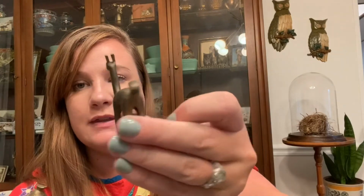So I just loved that they were all different. And I just thought they were really, really cool and funky. So very excited to find those 4 little guys. So I'm gonna keep those. For now, I have a slightly larger brass llama. So these guys will go with him and be friends forever.